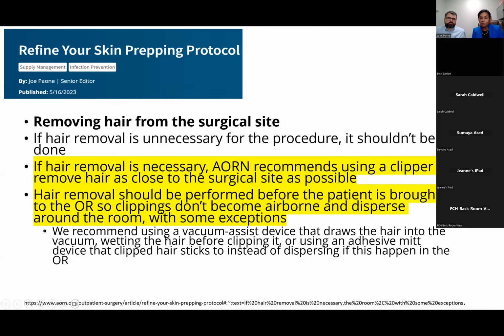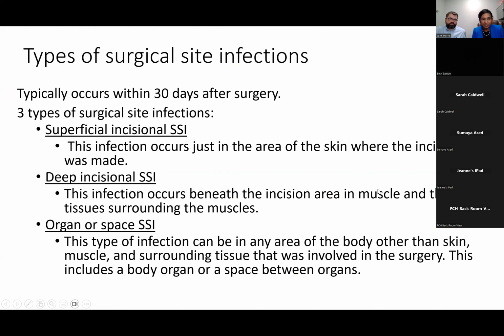It should happen perioperatively. And make sure nobody is using a razor to remove hair. And if you don't have to remove hair, that's perfect. This is very controversial because of timing and not having enough staff, but this is the right thing to do. AORN has it in their recommendations, and the SHEA guidelines showed us in the 2022 update. Next slide, please. I think we covered this.